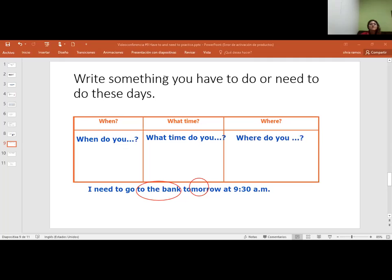Okay. Pongan atención. En este caso, el ejemplo que tenemos dice, I need to go to the bank tomorrow at 9:30. Entonces, los elementos de la oración responden a cada una de las preguntas. Por ejemplo, when do you need to go to the bank? Tomorrow. Mañana. What time do you need to go? At 9:30. Okay. Where do you need to go? To the bank. La oración tiene cada uno de los elementos.